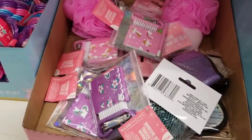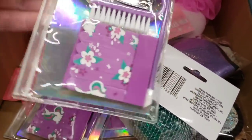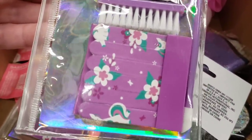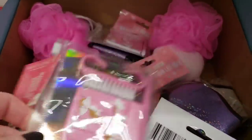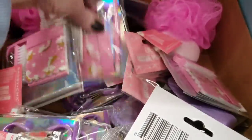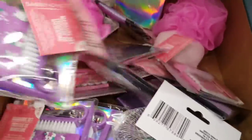And napkins. These are up by the Easter stuff. These are manicure sets, teeny tiny manicure sets, that is. I think the fox one is so cute. So I think those are the only two they had. Oh, there's a flower one. Is that the one I just showed you? Probably.